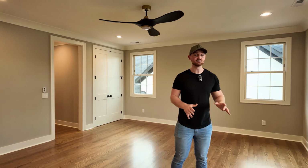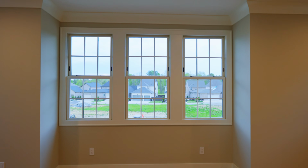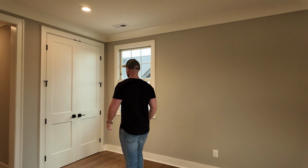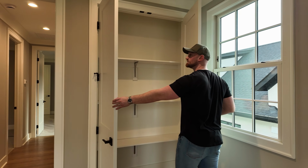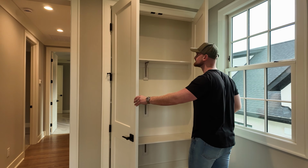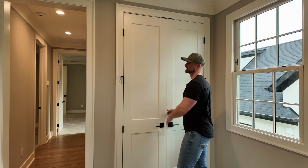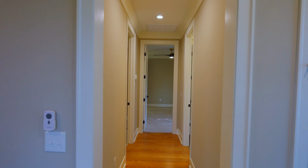A ton of natural light in here because you have these really big windows on pretty much every single wall. You also have a closet to store any goods, any snacks, any puzzles, things like that. And you enter into the hallway.